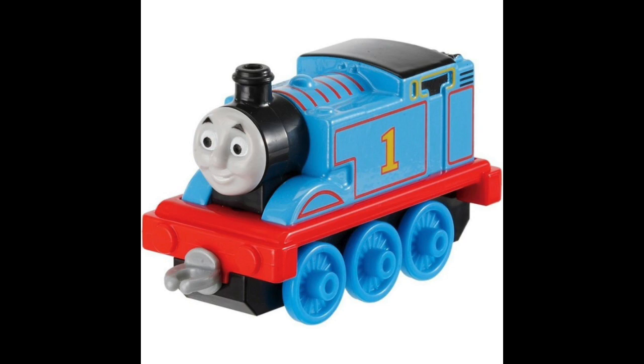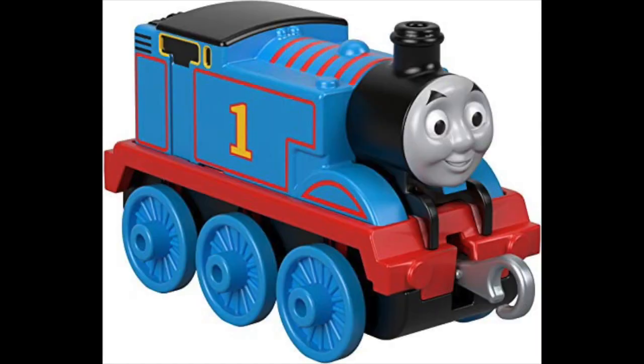Fortunately, in 2017, Take and Play was gone and was replaced by a similar range called Adventures. I like Adventures because it got rid of the one-way magnets and replaced them with hook couplings similar to the good old days of Ertl, but this was too good to last. In December of 2018, the range was suddenly discontinued and was replaced with Trackmaster Push Along.